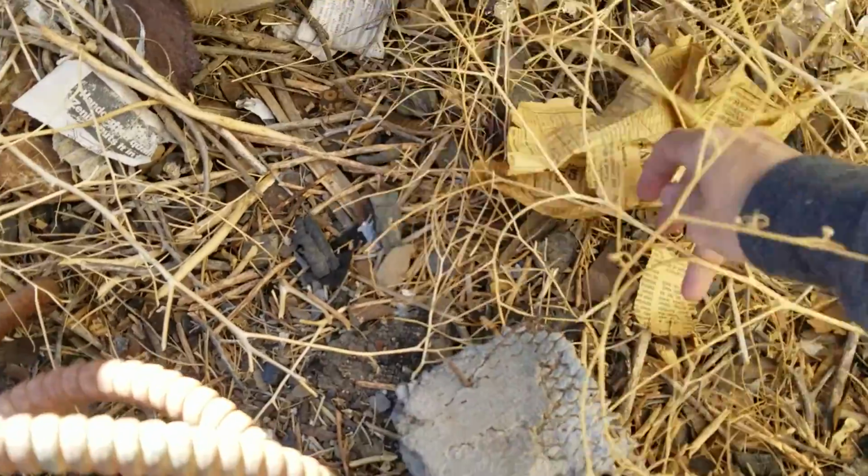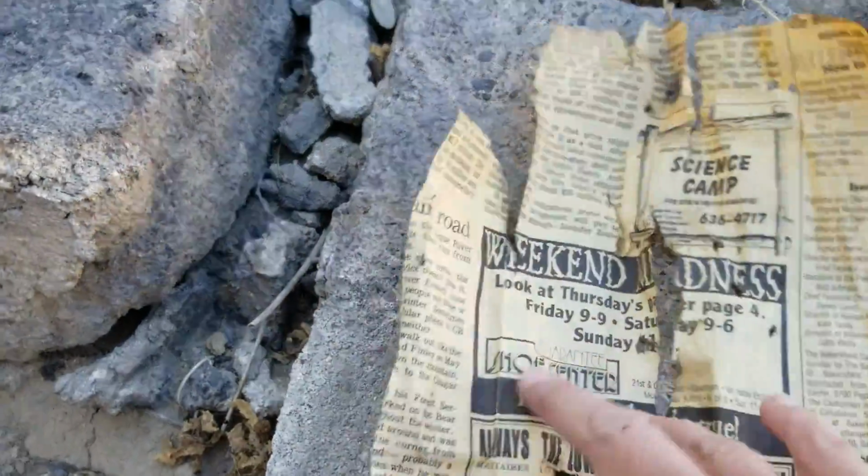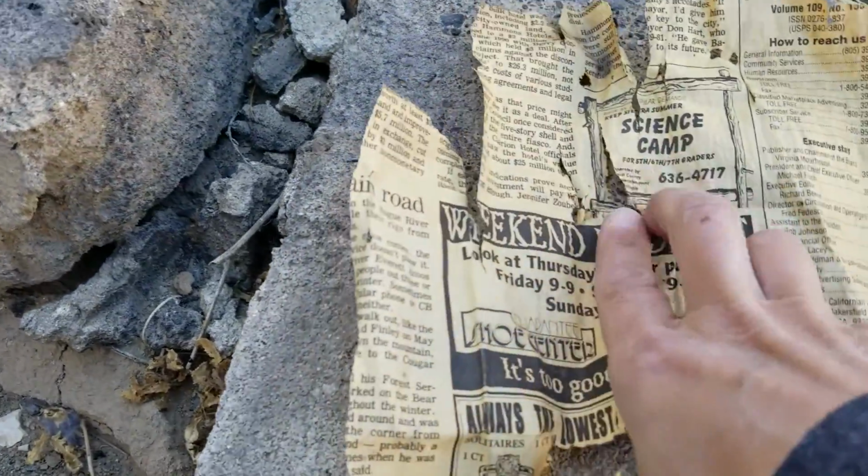Oh, look down here. There's an old bit of a newspaper. Maybe we can find out the last day people were here. Oh, it's really crumbling. Be careful. And bring it in here out of the sun so we can maybe figure out a date, see when the last time people were here.